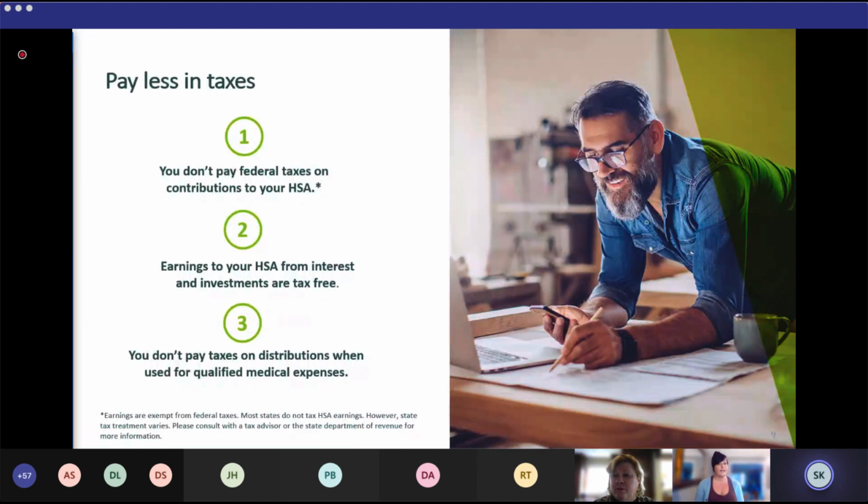And secondly, any earnings, interest, dividends grow tax-free in your HSA. And a great way to maybe capitalize on that is we do offer some investments, and I'll go over the investment program in the next few slides. And lastly, distributions from your HSA are completely tax-free as long as they're used for those qualified medical expenses for the account holder, your spouse, and any tax dependents.